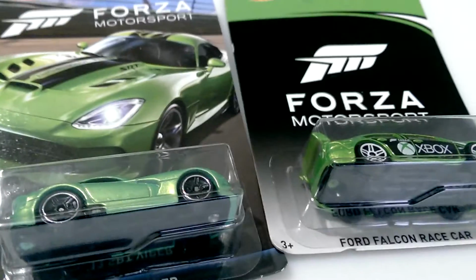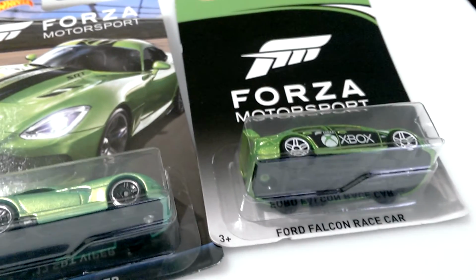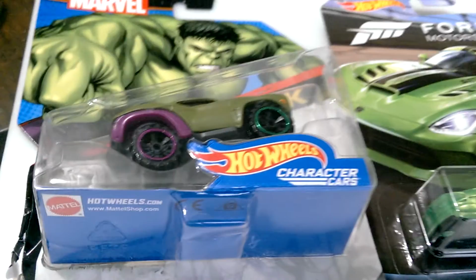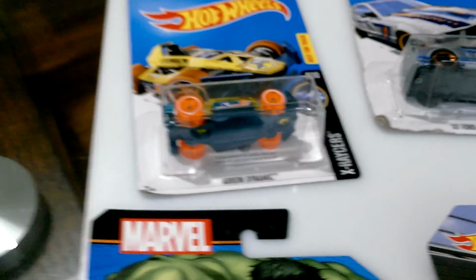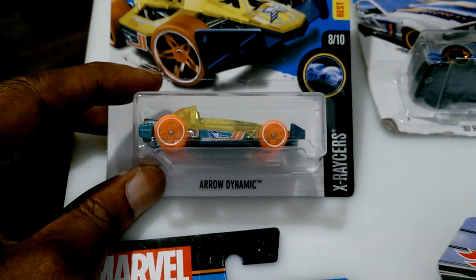Basically finished up most of my Forza Motorsport main lines. That series got me a Hulk, a couple of old cars, and I found a treasure hunt. Alrighty, that's it. All right.